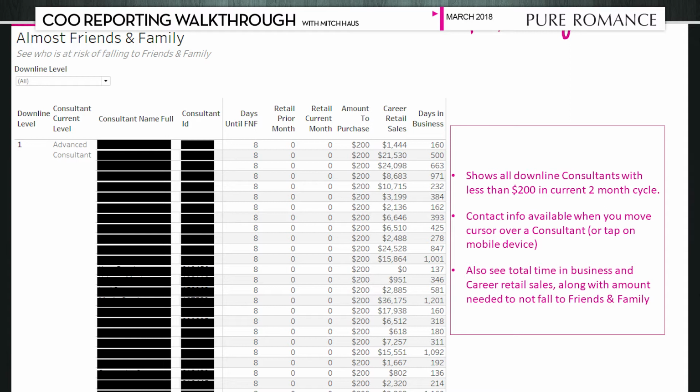On the left-hand side, you've got days until FNF, so that's days until friends and family. Every 2 calendar months, you have to do that $200. Then you've got your retail for the prior month and your retail for the current month.